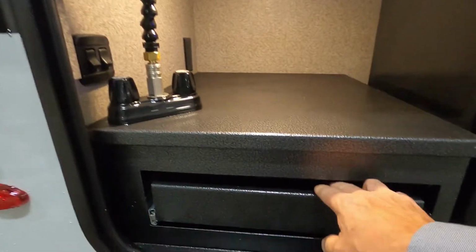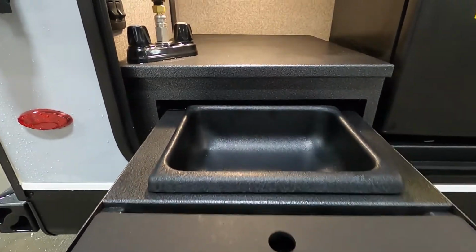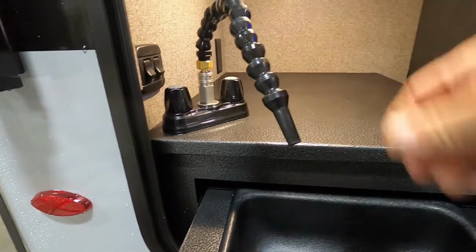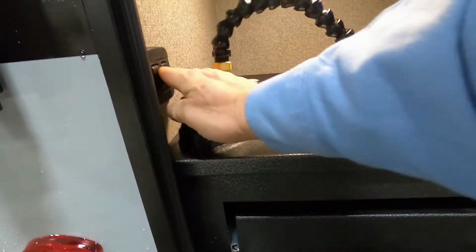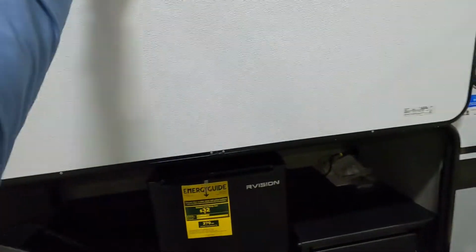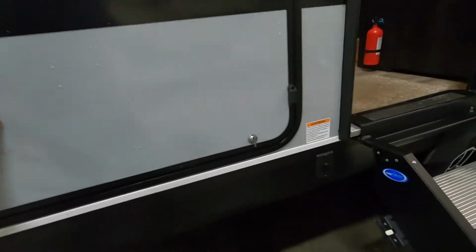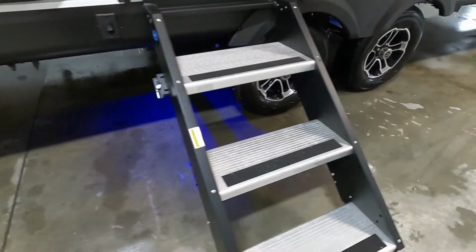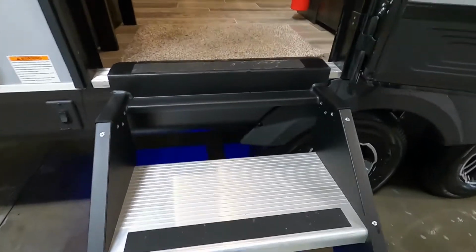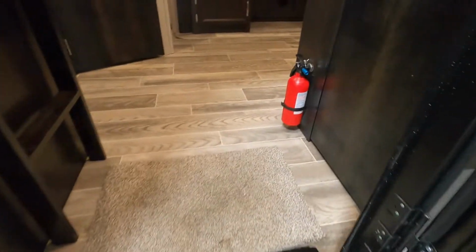You also have on this side pull out cutting board and sink. There's your hose for that. Yeah, this will shut down and lock. You have a nice light for underneath the stairs. You see the steps as you're coming in at night. All covers everything outside. Let's go inside.